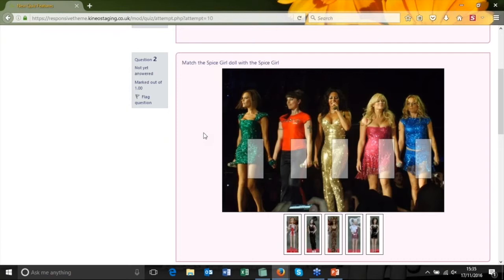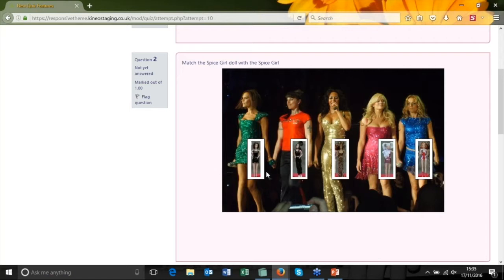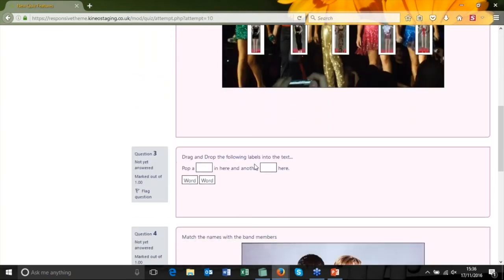And then we've got drag and drop onto image. What you can do is load up a load of images, and then drag and drop them onto another image. So I have got all of the Spice Girls dolls here, and the idea is you have to match the Spice Girl with the person. Right, so hang on a minute. I have done this a number of times. You think that I haven't, but there we go. So I think we've got Posh, Sporty, Scary, Baby, and Ginger. So that's that one.